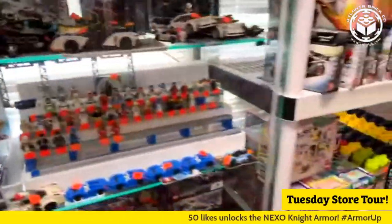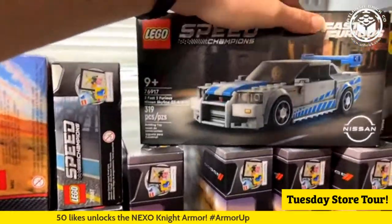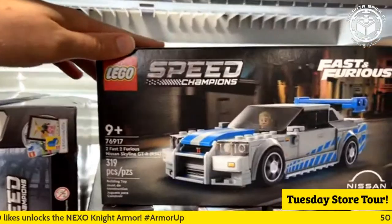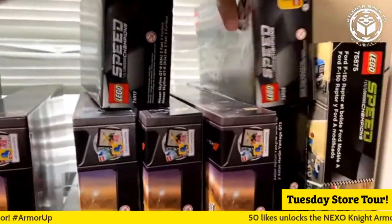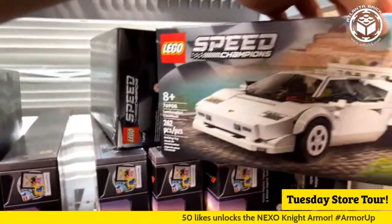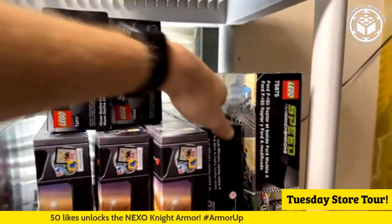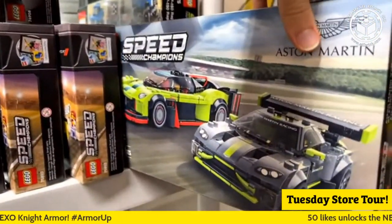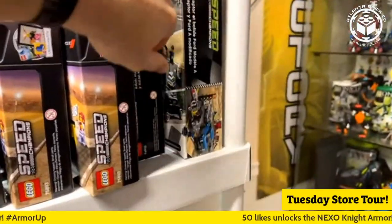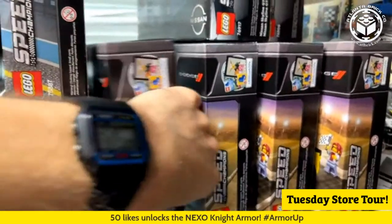Speed Champions is looking good, though. We got a couple of the box sets over here, too. Got the Too Fast, Too Furious Nissan Skyline. That's a nice set. Got the Lamborghini Countach. That's a really good build. The Speed Champions sets have been looking pretty good the past couple of years, and there's more on the way, too. Older Lotus cars are made of fiberglass. That's cool. Probably not safe, but it sounds cool.